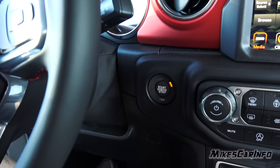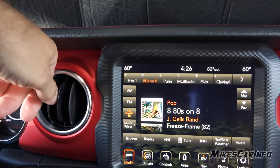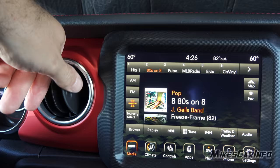All right, so here's your touch screen, and it's the Uconnect system. I like the way these vents are, they articulate. You just reach in there and turn them around, you can close them easily. This is really easy to manipulate and aim where you want it. It's a really good design and simple.